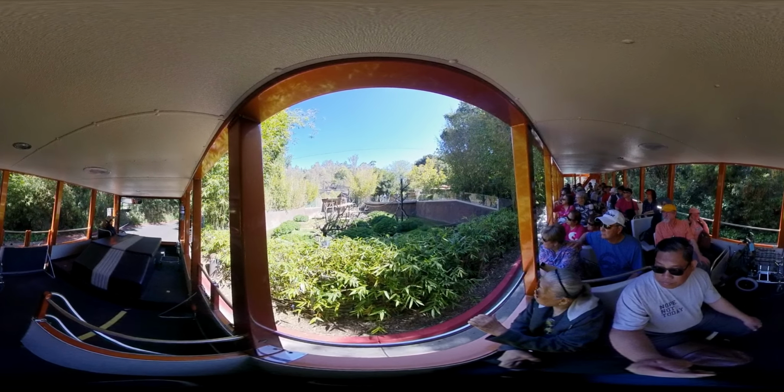There is also an entrance to the Asian leopards exhibit where we have some of the rarest leopards in the world, as well as our red pandas. So there's some red pandas in there. If you take a look to the left now, we're going to see our African marsh habitat.